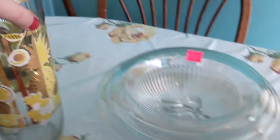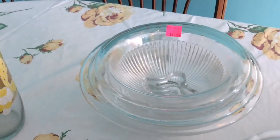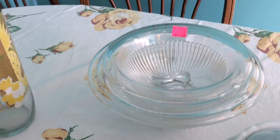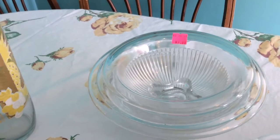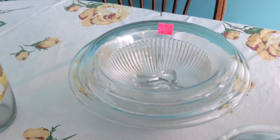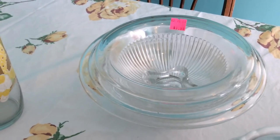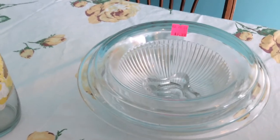The next thing I found was these depression glass nesting bowls. I paid $1.99 for them, and they were wrapped in plastic wrap too, but since they were clear, I was able to see most of them, and I did unwrap this one before I left the store just to make sure there were no chips, and they were in really good condition.